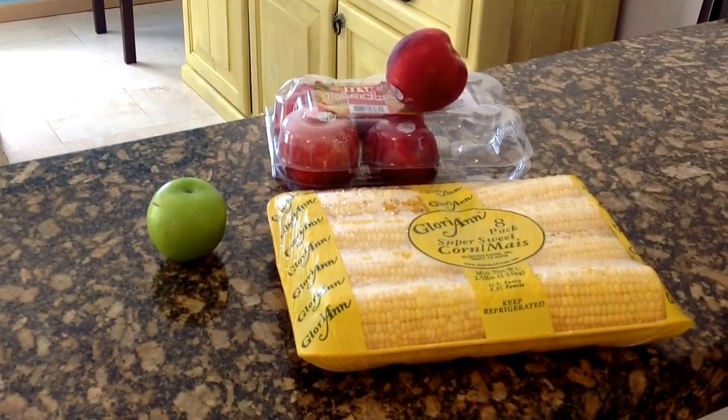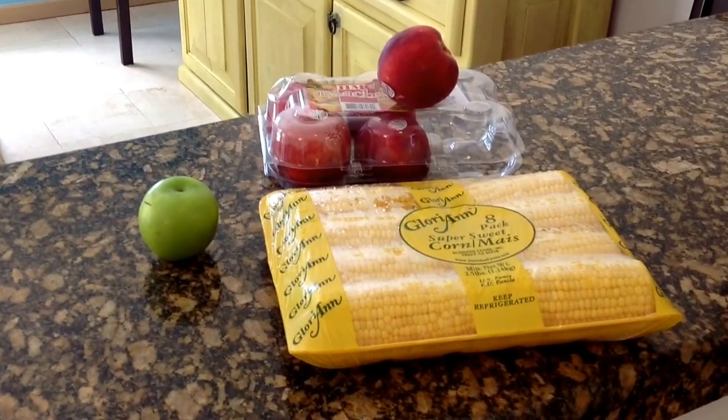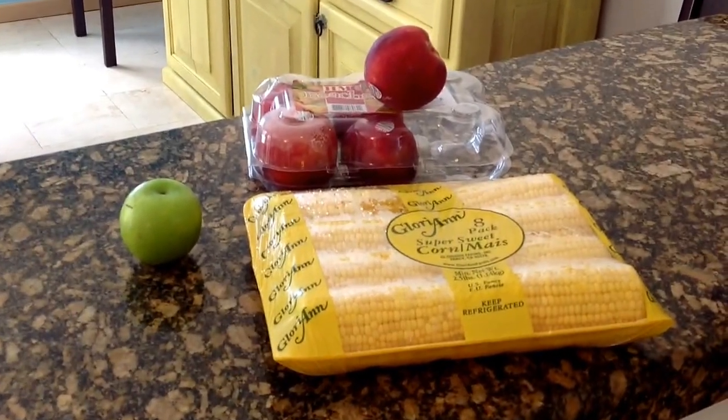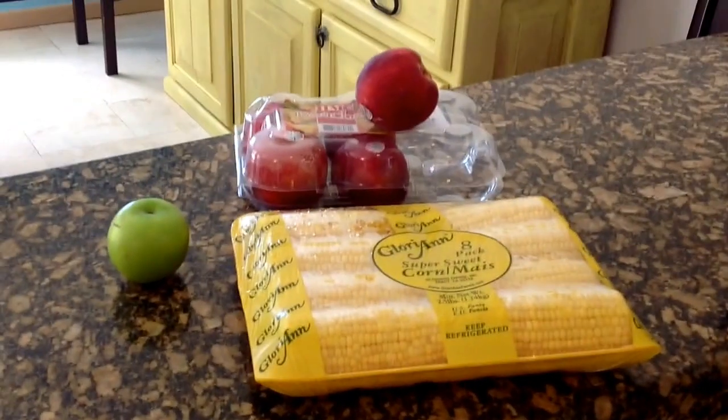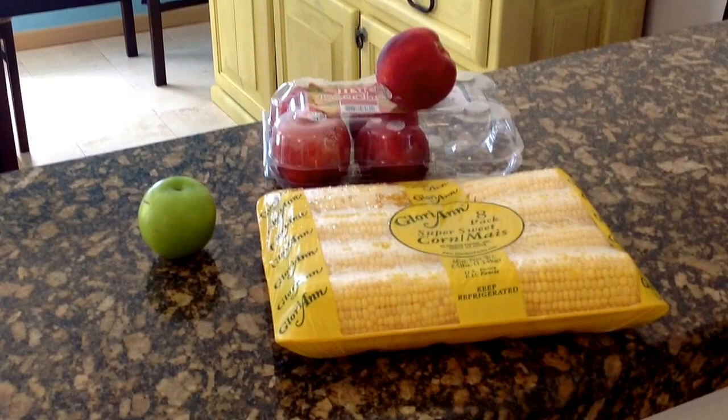And then peaches, I'm going to peel the peach and cut it into little finger size cubes, about the size of my baby fingernail. And then I put it on his tray, and he loves peaches as well.